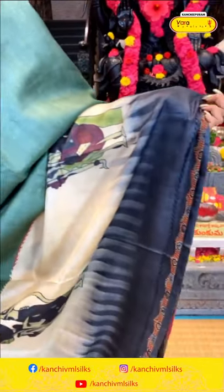Let's see the next saree in Tussar collection. Which is olive green and navy blue color. Where the body has plain design on it. Border has woman print with applique and thread work. Pallu has thread work on it.